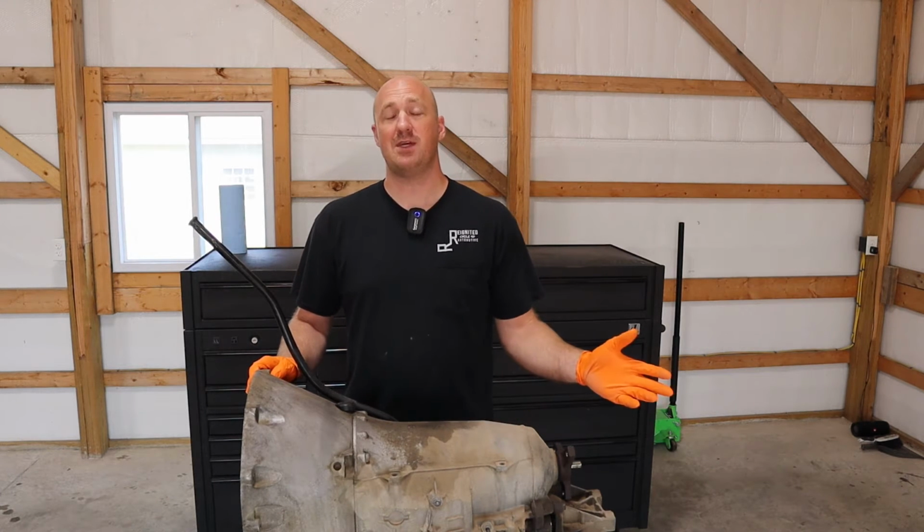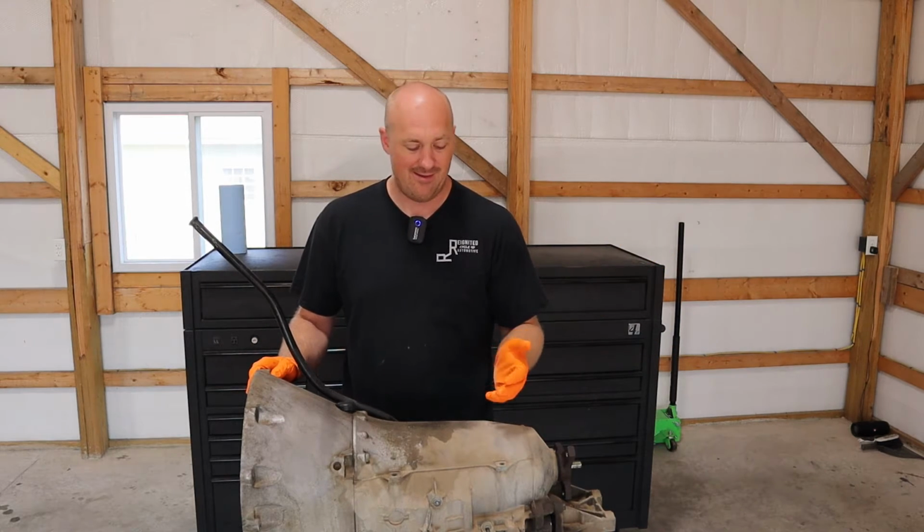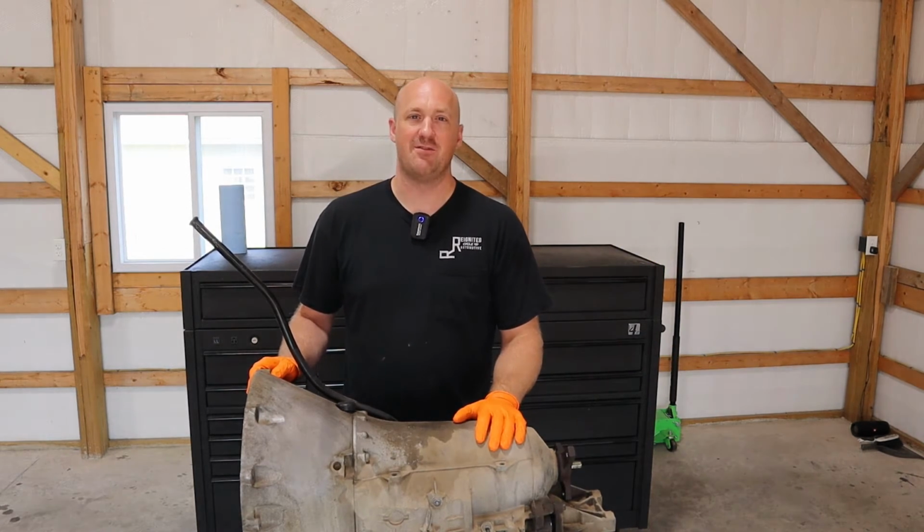Now, could I see someone doing it in the future just to say they've done it? Of course, that's what cars are all about. You just do stuff like that. But again, I just don't see that as feasible.